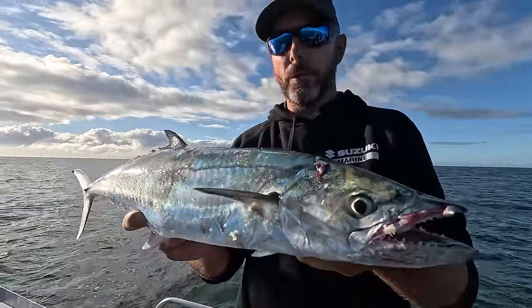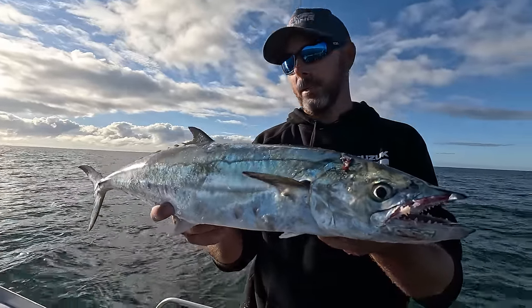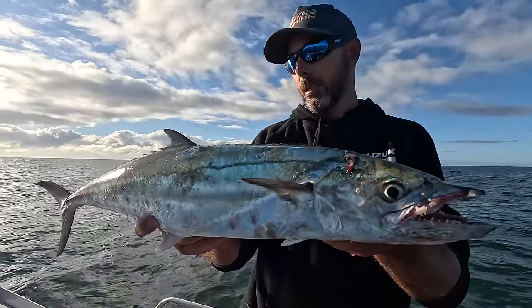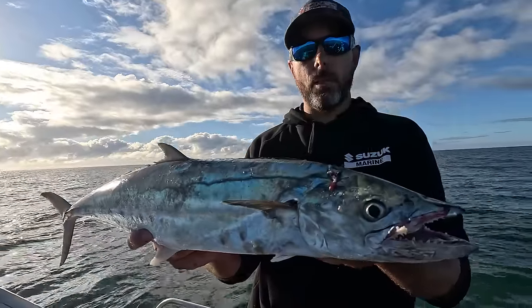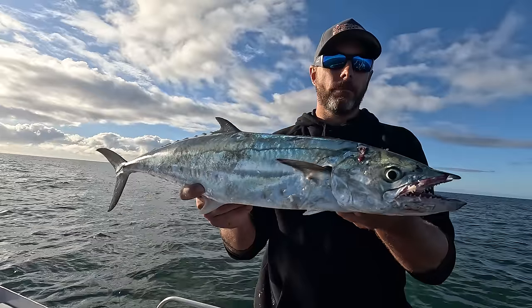There we go, guys. First fish of the morning. Little school mackerel. There's probably a fair few here, I'd say. I'm trying to jig up some live bait, and they're smashing the live bait, busting the bait jigs up. Put a livey down there, and I hooked up straight away, but pulled the hooks on it, so I threw a slug on. Started cranking it up, and this fella grabbed it straight away.